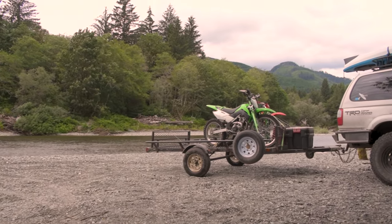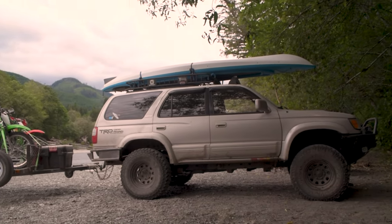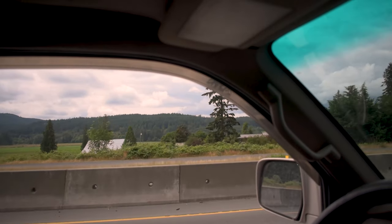Today, as you guys can see, we got the rig loaded up with all the toys on it, and we are heading out on this 8-day camping trip. So let's go ahead, let's hit the road, and let's get to it.